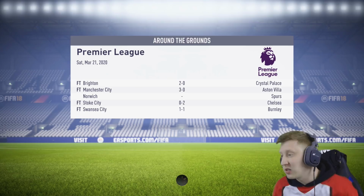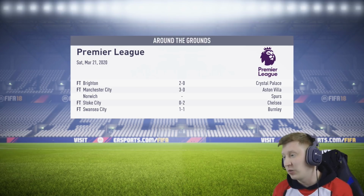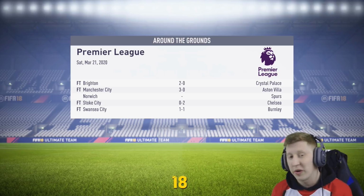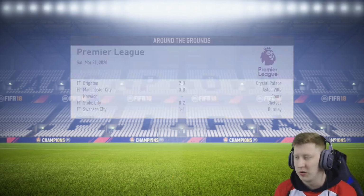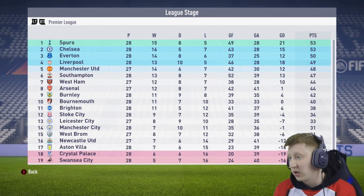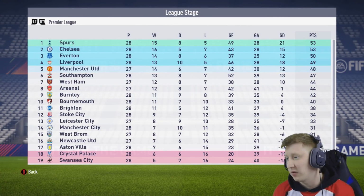Booed by my own fans. City win 3-0. Chelsea win 2-0. Spurs yet to play against Norwich. We're running out of games to try and win the title this year. We're running out of games to try and stay in the top 4 this year. We are 6th now. West Ham have a game in hand, as do Arsenal.